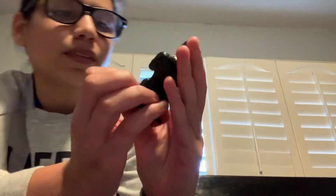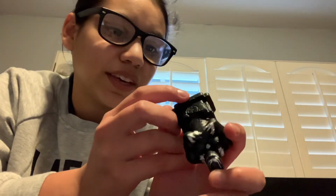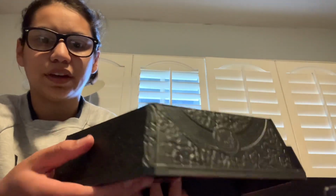That's cool. It's a really detailed figure. And then it comes with this. What the heck? This is something. This is actual plastic. Look at how detailed that is. This is where you play on top of, I assume.